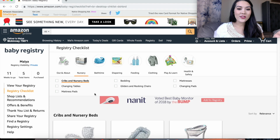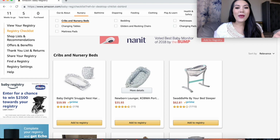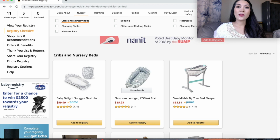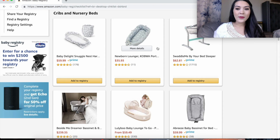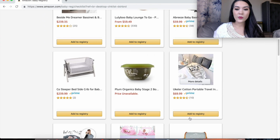Next is nursery. So for cribs and nursery beds, these kind of baby nests or loungers are really, really popular right now. Again, personal opinion, I don't feel like it's a necessary thing. Another baby nest that's really popular, it's almost like a cult favorite, I would call it, is a DockATot. DockATots are really expensive. They're almost like $200, I believe. So it looks like they're coming out with competitors for the DockATot at a much more reasonable price.